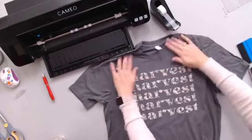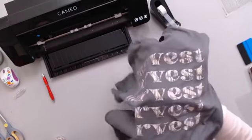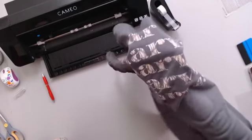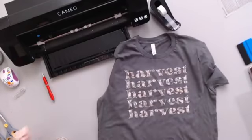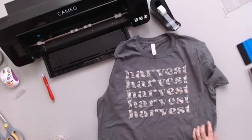There we go. What do you guys think? Oh my gosh, I'm obsessed. It's really cute. Our Bella Canvas shirts are $5.15 for extra small to extra large. And then we have 2X and 3X, and they cost a little bit more. This one's a large, so it's kind of big. This is one we had back in the marketing area.